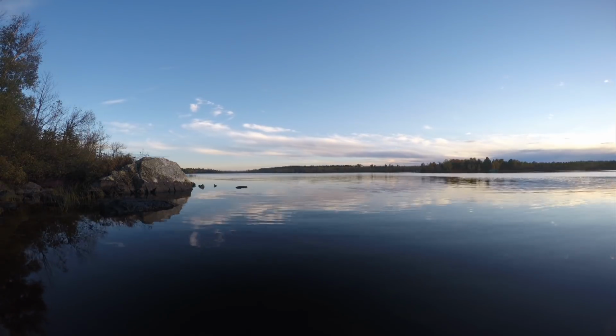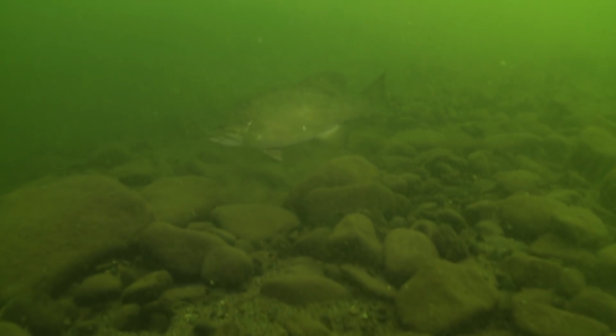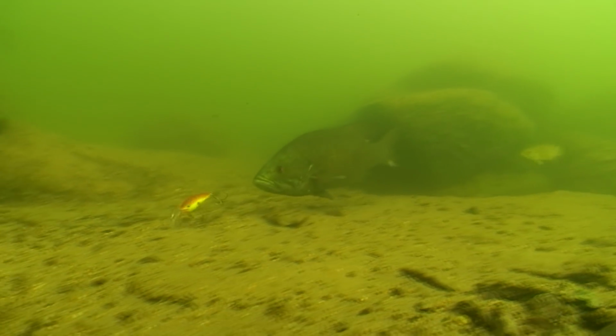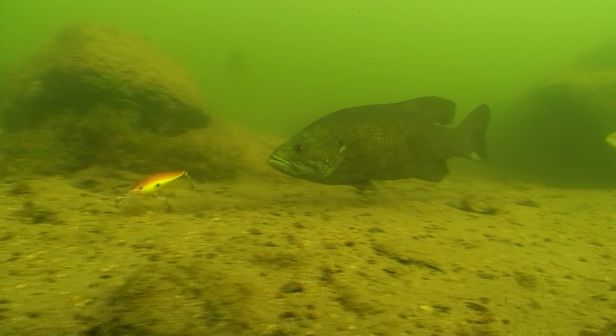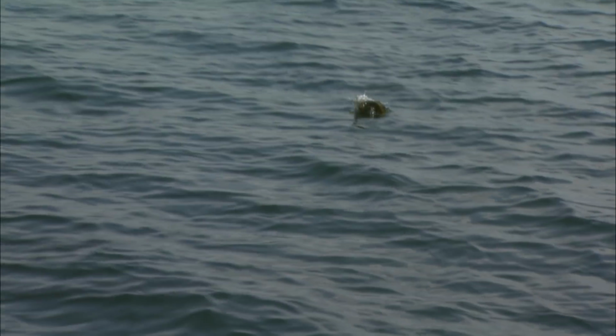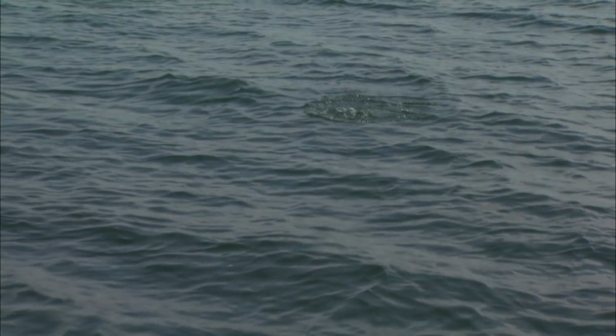Vermilion's rocky reefs and shorelines are made for smallmouth. These crayfish crunchers have lots of places to scrounge up a meal. Tubes, grubs, and bottom-bouncing cranks will often produce quite well. But smallies aren't always looking down. The early morning topwater bite can be explosive as well.